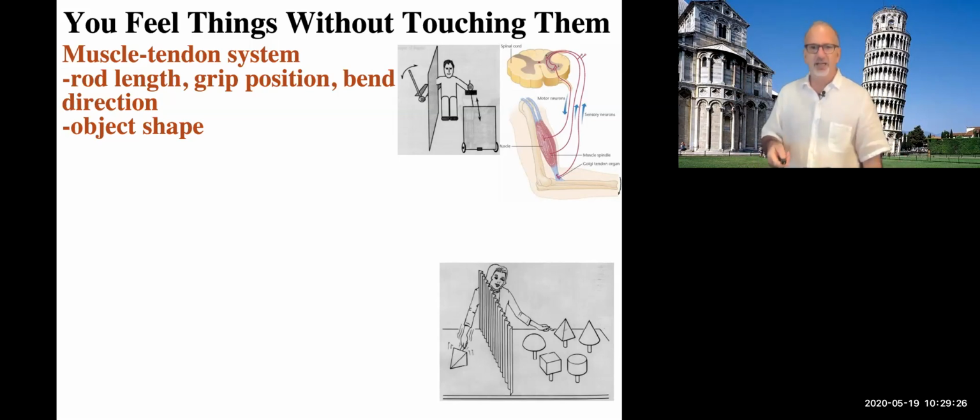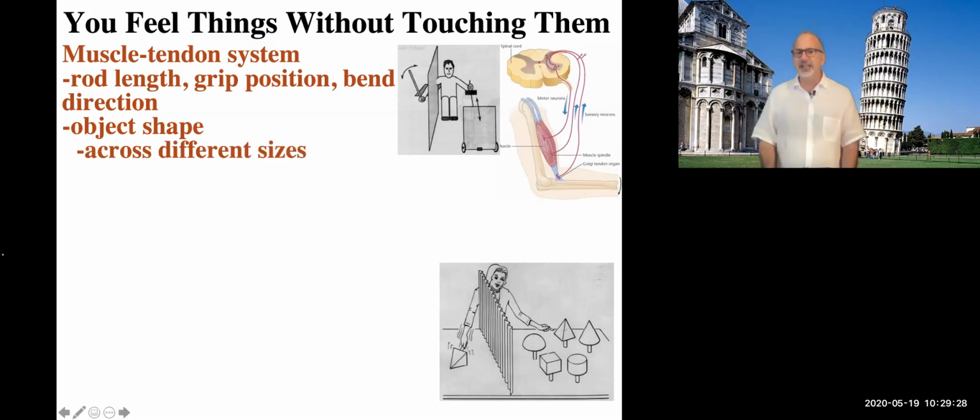They can do it even if the objects are actually different sizes. So if they're wielding a large shape, they can look at the small shapes and tell you, oh, well, what I'm wielding here is probably a pyramid, like this person is doing right here. But it's probably bigger than the shapes you're showing me right now, or vice versa. Okay? So again, you're able to feel detail without touching the object's detail itself.